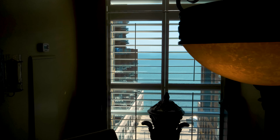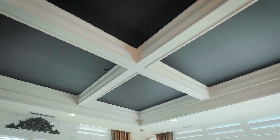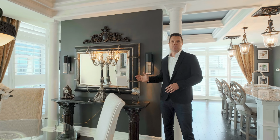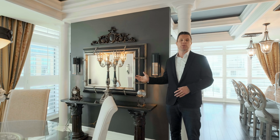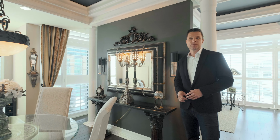The condo has been extensively renovated. It's got beautiful 9-foot coffered ceilings. And one thing that makes it unique is that this wall was actually added to create some privacy between the dining room and living room. But if someone wanted to, it could be removed as it's not structural.